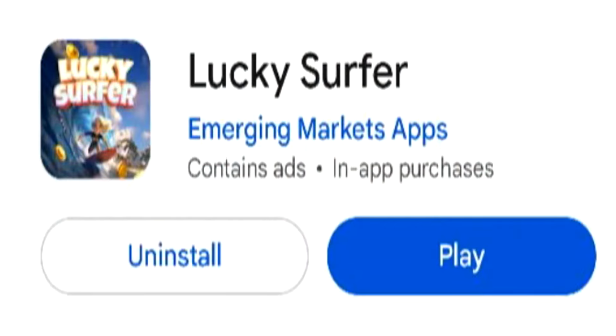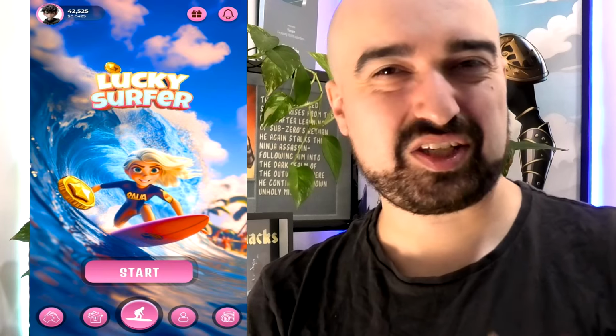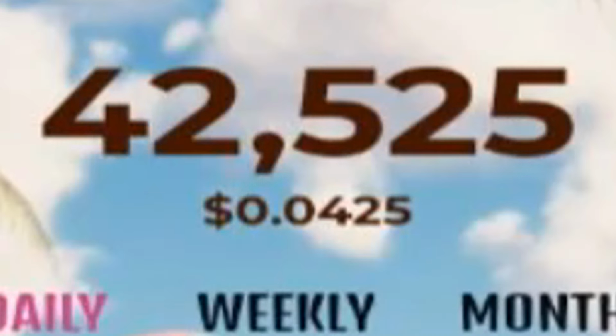Next up, we have Lucky Surfer. And by the way, most of these applications are on different developer accounts, funny enough. Usually that means that they don't want to get banned on one account, so they spread out all their applications across the board. So if one account goes down, their apps are still on the market, which I kind of do understand. Just a little bit weird. Either way, this is what the Surfer app looks like. And in 1 hour, I generated 4 cents USD. Again, terribly low and very disappointing.